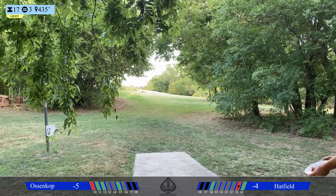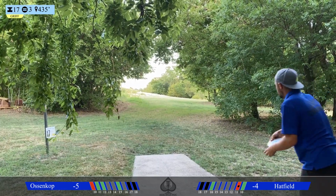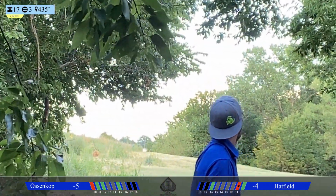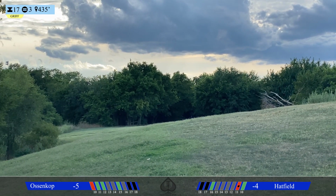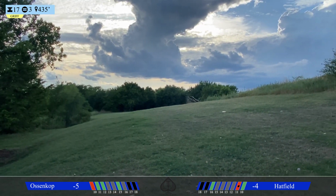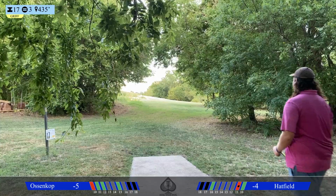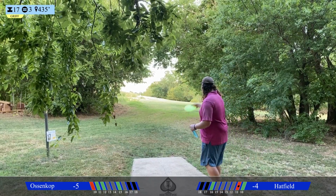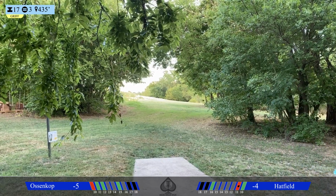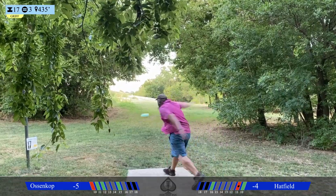He's throwing that Zeus. Needs to be a flippy Zeus, I think. This one sets up pretty good for Hatfield shot shapes. But it looks like he hyzered a little bit out of his hand. This one plays from west to east, so you usually have that south wind going right to left on the fairway. It's really hard to get enough turn on the disc to get it to turn and then hyzer enough to keep it out of that creek. But still not a bad shot. I guarantee you, he's fine with that shot. He's probably looking 70 feet or so out in the middle of the fairway.